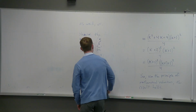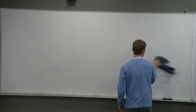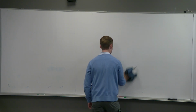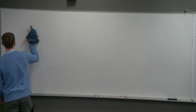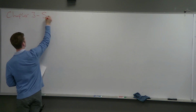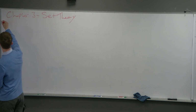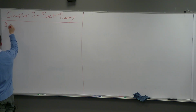All right, so set theory. What's it all about? Sets, what are these guys? What's going on in set theory? Well, what's a set? That's the first question. So there is a naive approach to set theory, and there is a more nuanced approach to set theory that is better. And we will start by talking about the naive notion of sets that people originally began with. So in chapter 3, which is all about set theory, we will start by discussing what is a set?